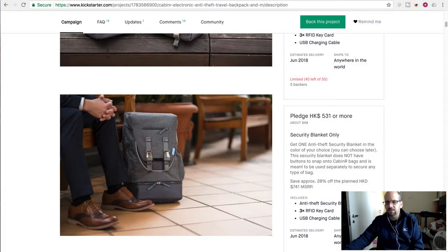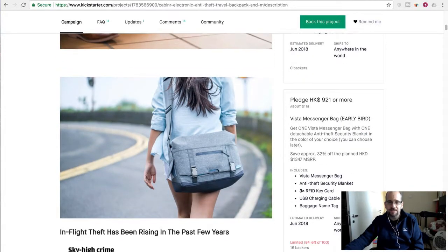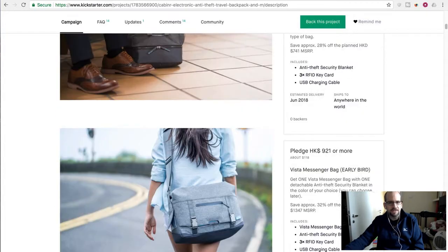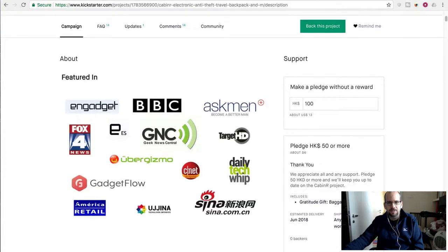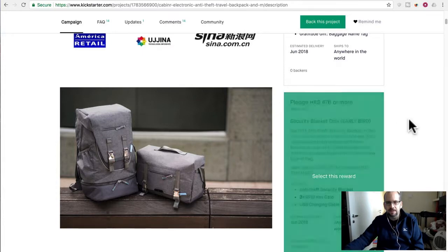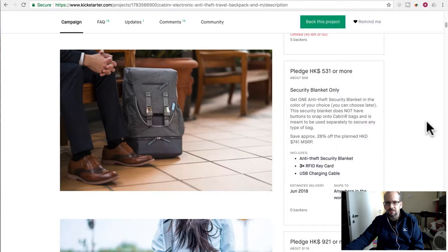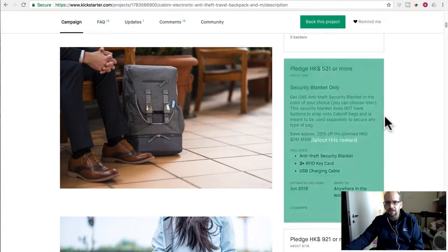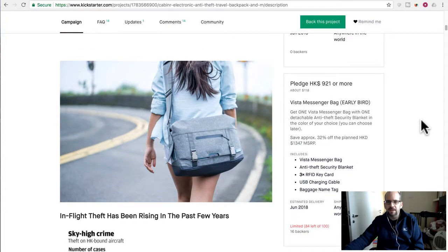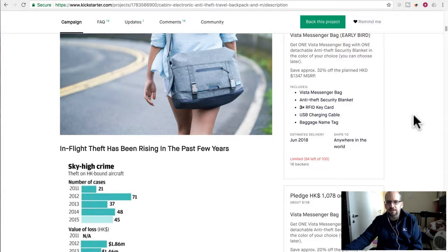I am a little bit hesitant to really throw my full endorsement behind this, because I think they're gonna run into some problems. And actually, the unit price on this is pretty reasonable. You can buy just a blanket for $60. I guess there are two versions. You can buy the early bird, still available, on the messenger bag for only $120. Which, again, keep in mind this is a crowdfunding project, not straight retail. But that's actually not too unreasonable for a bag.